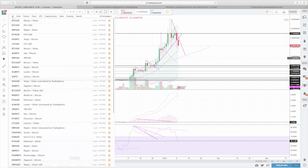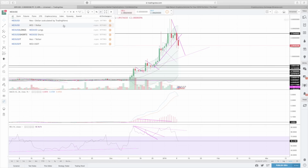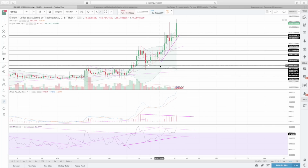Let's go over towards the next crypto, which is going to be, let's see, I need to pull out my list here. I don't have everything in my head. Neo, and it's been doing good. Strong throughout any pullback here recently, and consolidated a little bit. Now getting what looks to be a breakout here.